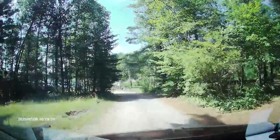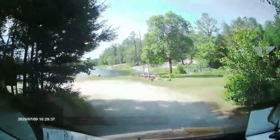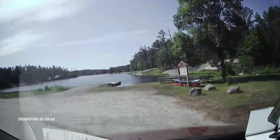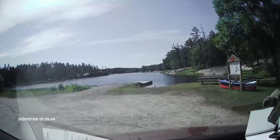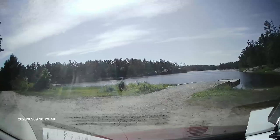Log cabin. Yeah, it's ministry or something. So this here is another log cabin. There's a dock here and a trail. And this one's got a lake, look at that. Trail. That's nice, eh? Yeah, this is Gut Lake Trail.